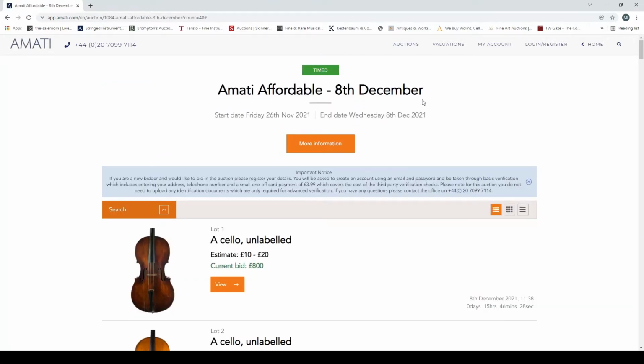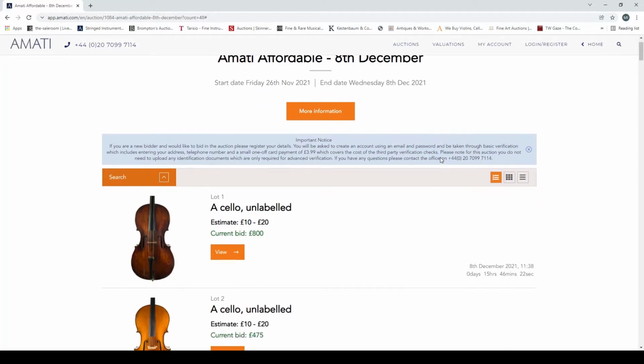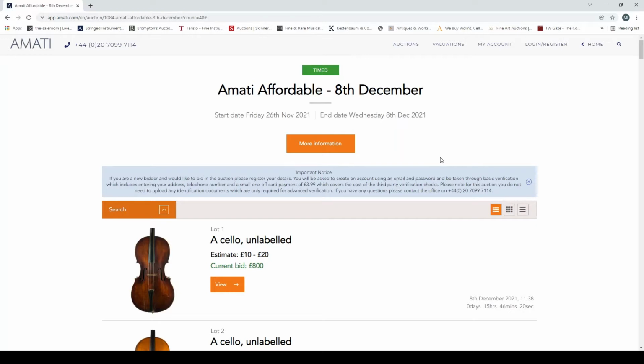This particular auction is ending on the 8th of December, which is actually tomorrow, so it's the 7th today, which will be quite interesting because we'll see an indication of the way that some of the prices are going. Historically with Amati, all the final bidding happens right at the last moment, so things will jump up in price considerably, but usually if you see a fair bit of bidding at the beginning, then you see a lot more towards the end.